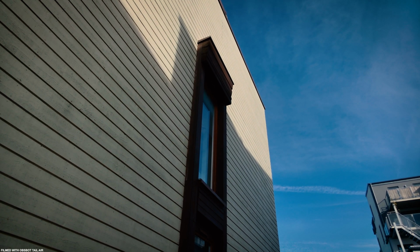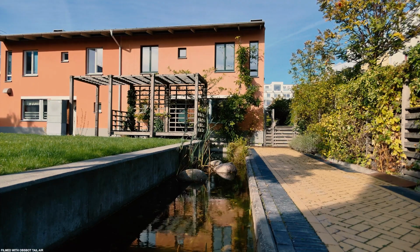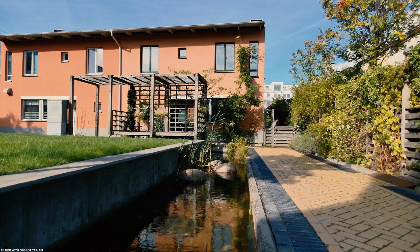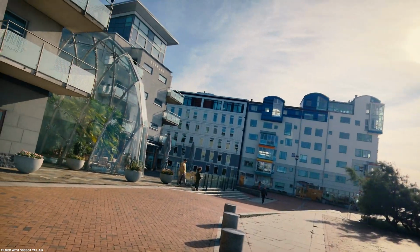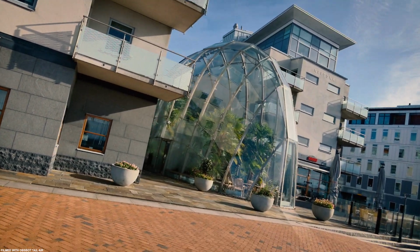I truly believe that trying to mimic the architecture of surrounding buildings in order to fit with the context is the cancer of modern architecture and should be practiced only in UNESCO World Heritage sites. And this neighborhood is an argument for that.